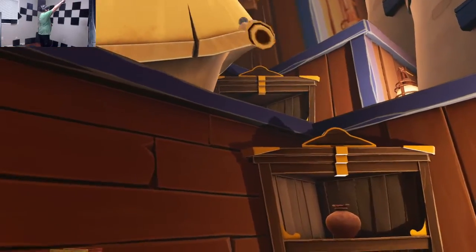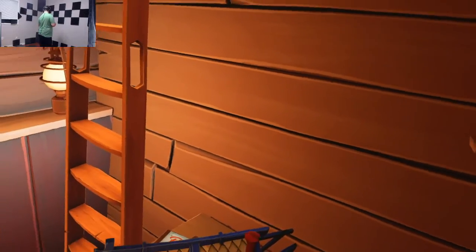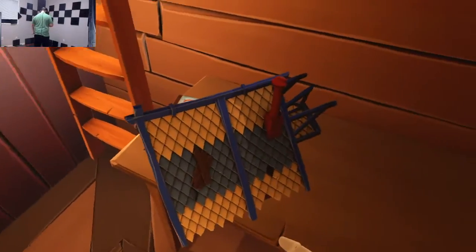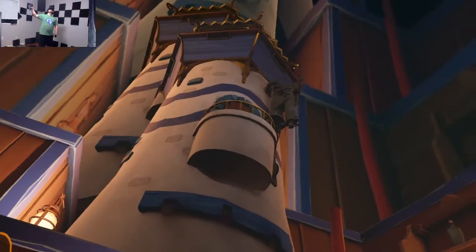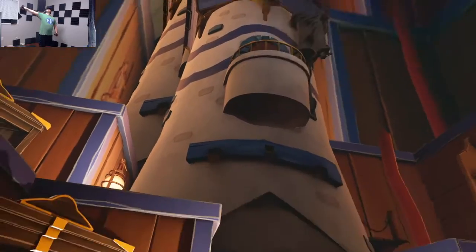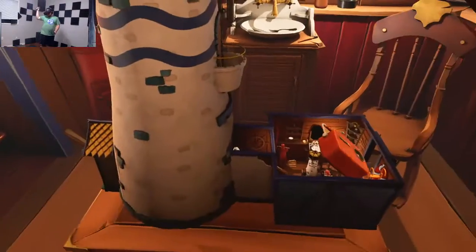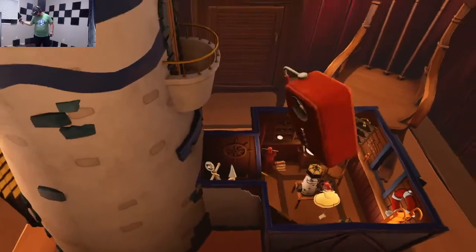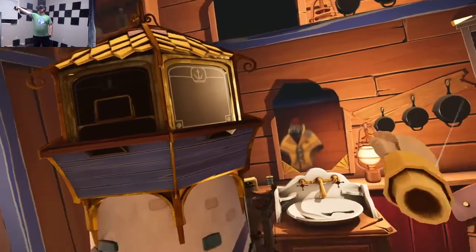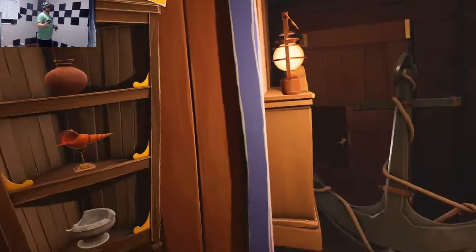Oh, can I just reach it with my hands? Okay. Hey, you're too fat, Crab. You gotta move. It was time to raise this anchor. This is so cool. All right, I raise the anchor.